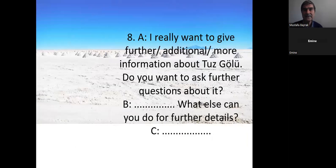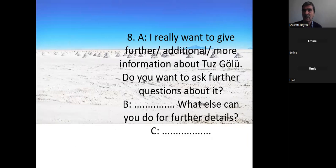Okay, dialogue 8. I really want to give further. Now this further is the second meaning. Okay, additional, more, extra. I really want to give further information about Tuz Gölü in Turkey. Do you want to ask further questions about it? Yes, I really want to ask further questions about it.